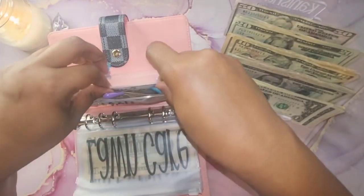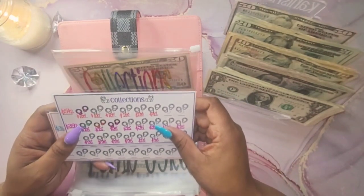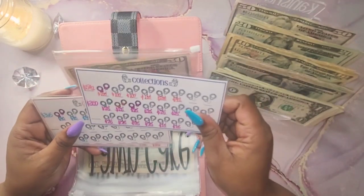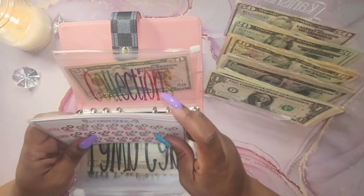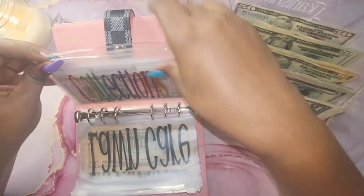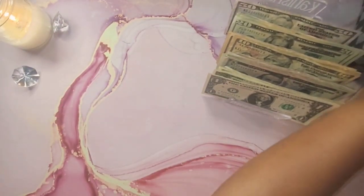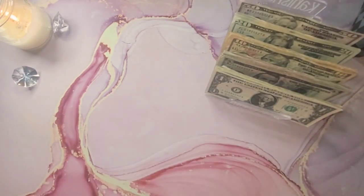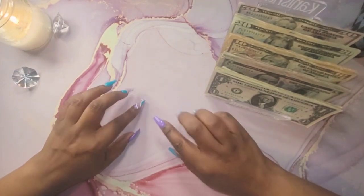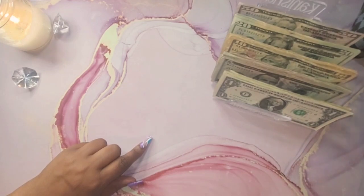And let me see if I colored in everything. No, I didn't. Because I know this one is paid already, and these two come out this month. So I'm not going to mess with it for now. Guess I'll wait to the end of the month to pay that. And that is it for my bills. For my bills, I think I stuffed a total of $947, I think it is. I'm not sure. So, we're going to move on to our variable expenses.